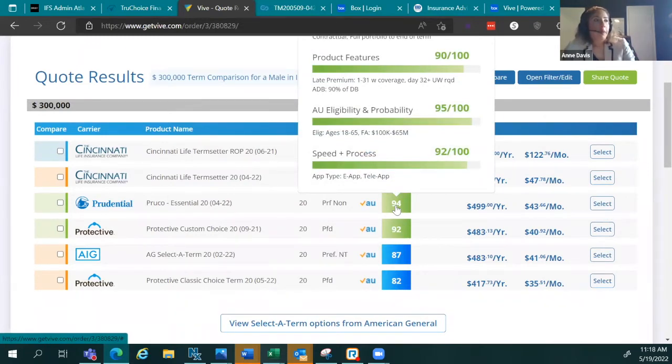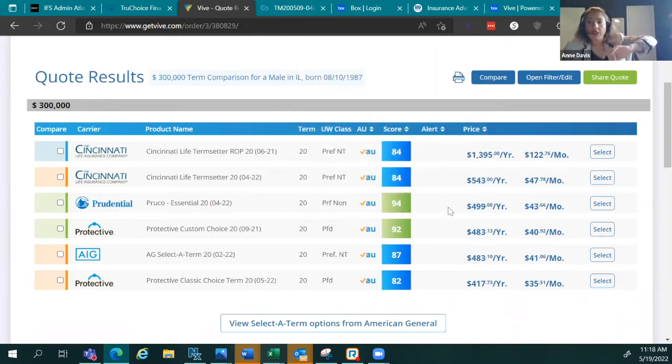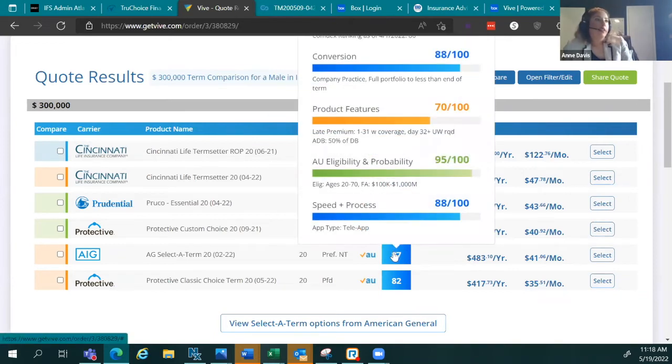So Prudential is the best one, being at 94, and it shows product features as well as the AU eligibility and probability. Eligible ages for Prudential, it shows, are between 18 and 65, with a face amount of 100,000 up to 65 million, a pretty large number. I can tell you that some carriers have even expanded what's called lab free, what I was telling you about, without exams, up to 2.5 million, such as Lincoln Financial. Then we have a couple other carriers. We have AIG here, which does really well with speed and process, and the likelihood of speeding the process would be good.